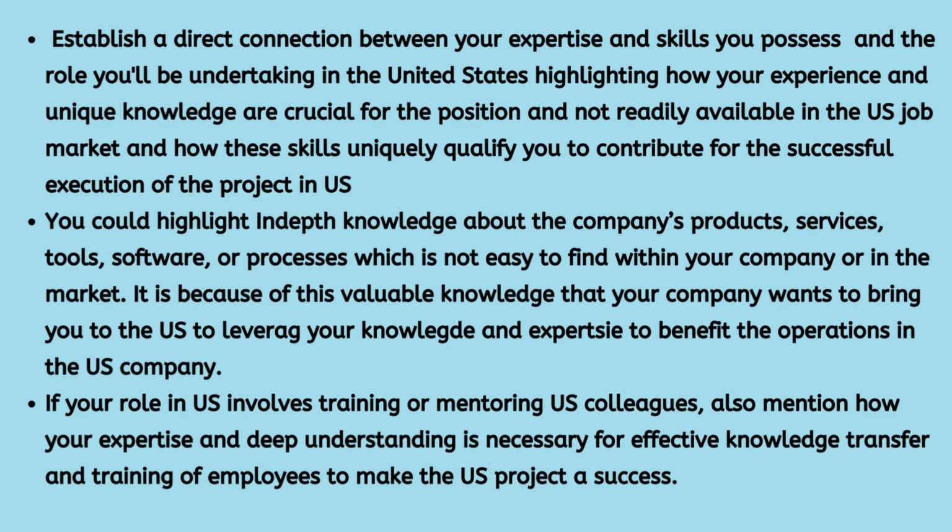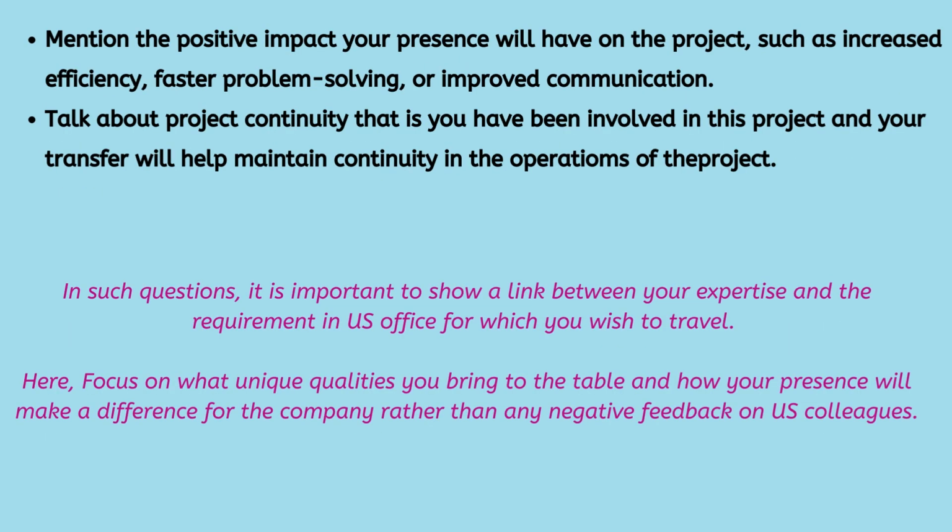You could also highlight in-depth knowledge about the company's products, services, or tools. And it is because of this valuable knowledge and skill set that you possess that your company wants to bring you to the United States to leverage your knowledge and expertise to benefit its operations in the United States. And if your role in the US involves training or mentoring US colleagues, also mention how your expertise and deep training is necessary for effective knowledge transfer and training of employees to make the US project a success. So friends, in this kind of questions, it is important to show a link between your expertise and a requirement in the US office for which you wish to travel.